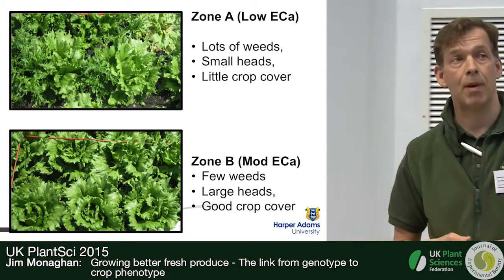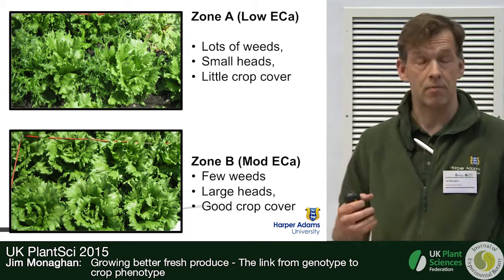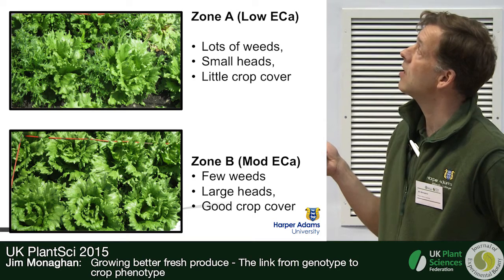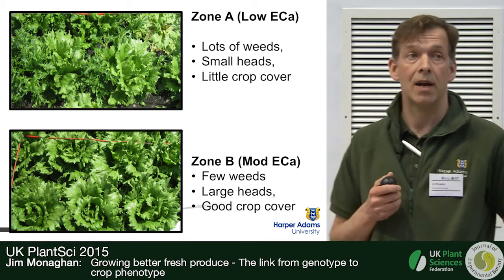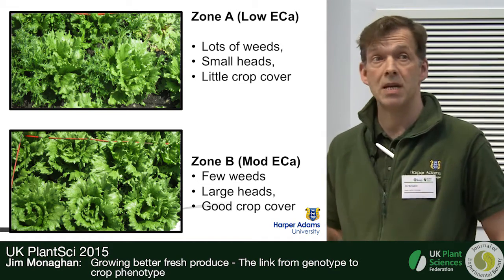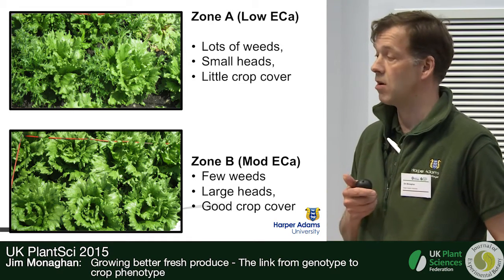And when you go and look at the plants in those areas, you'll see the plants are growing differently. They're still growing well, but there's some variation. So in the low EC area, lots of weeds. We can see quite a bit of soil because we have smaller plants. And if you go into the moderate EC zone, few weeds because they're being competed out, maybe. Larger plants, good crop cover.